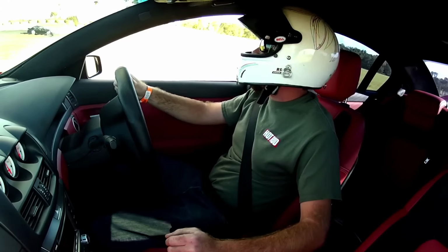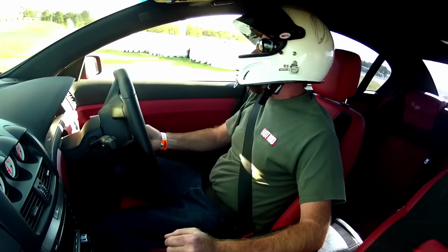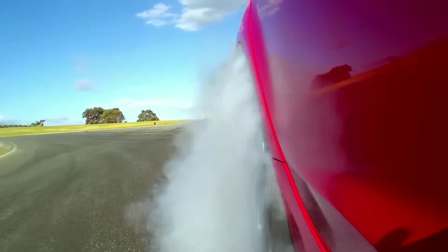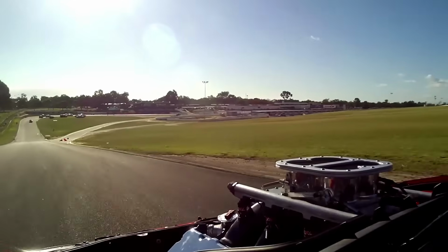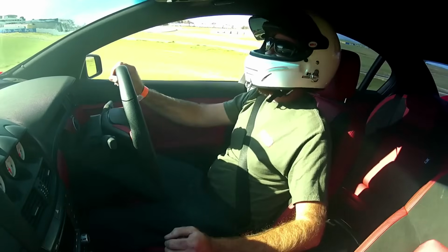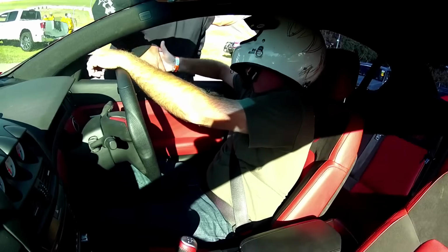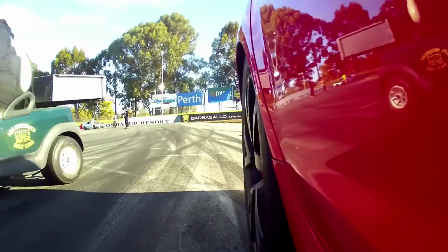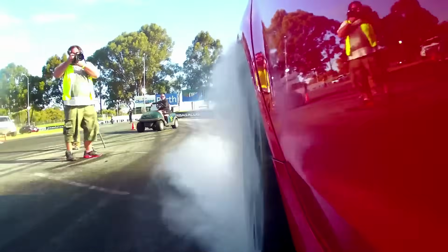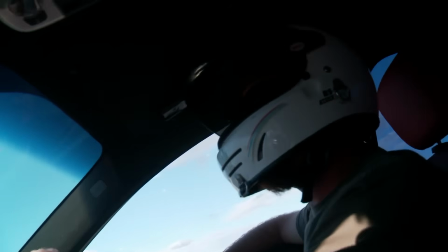Now that I've lost and I can't race anymore, they can't exactly kick me out for smoking the tires now, can they? Look, now he's smoking it out up there. It makes good smoke. I think the tires are defective. Should I do a burnout right next to him with his own car? That was great.